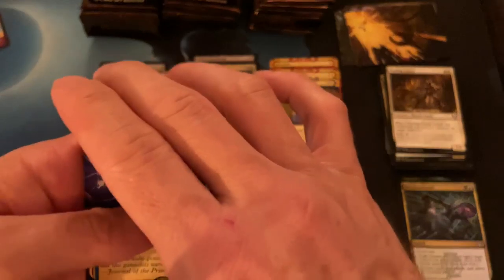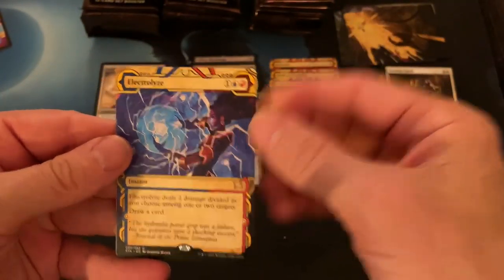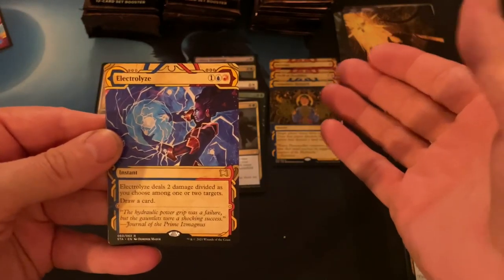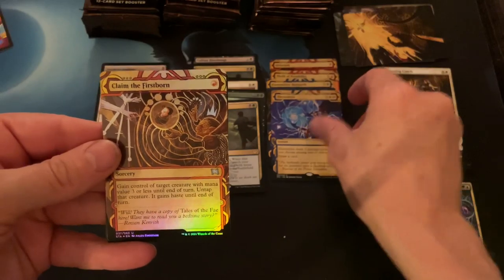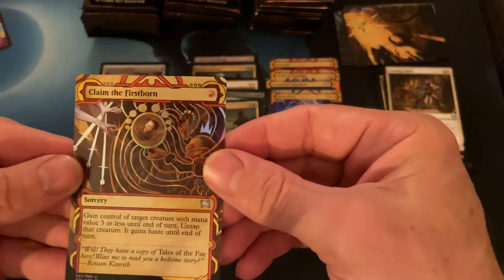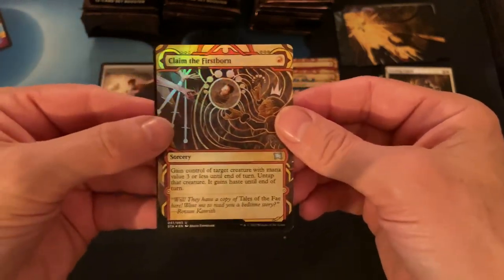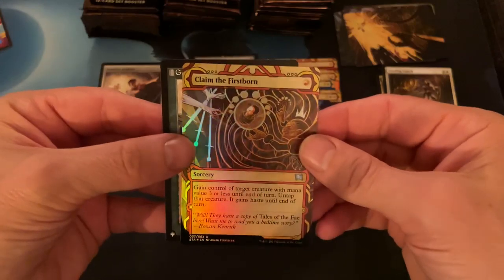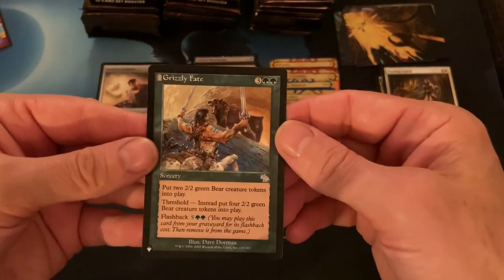All right. So I've been kind of hoping that this would happen, but I'm actually amazed that it has. Electrolyze, awesome, for our Mystical Archive. But boom, I was really hoping for something juicy here. The Claim the Firstborn, no. But a foil Mystical Archive card. How nice is that? Ooh, back that up with a Grizzly Fate.